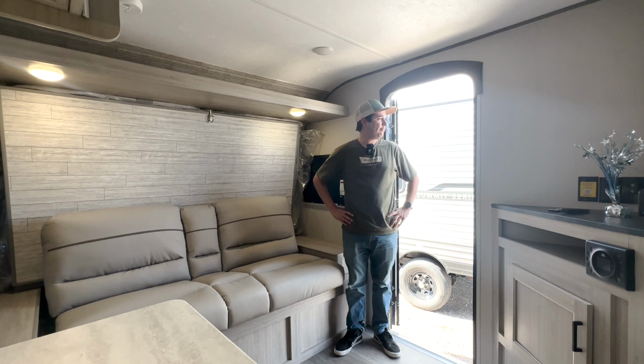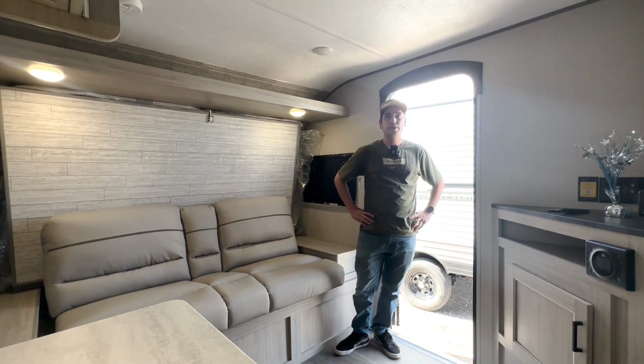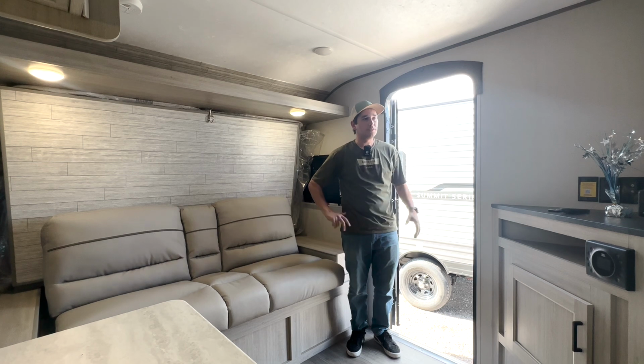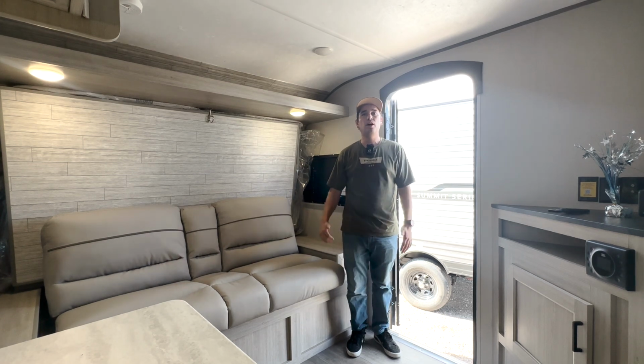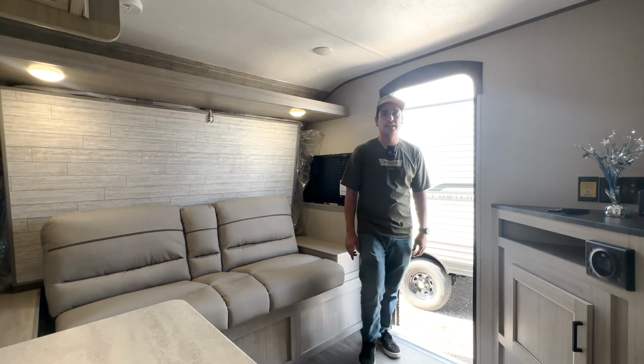I got a special unit for you today. It's a 164 RBX 2024 Catalina. It's perfect for two, not super long. And I'll give you the specs right after this and then we'll jump on the inside. Let's go.